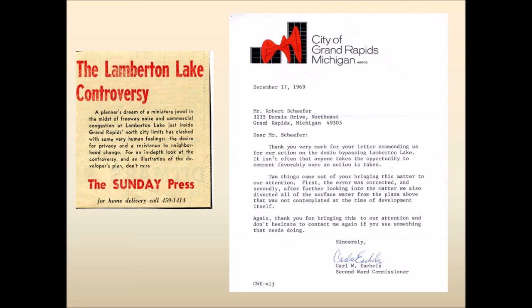The City of Grand Rapids letter is an example of some success. There were drainage problems, as I mentioned, and they were finally addressed by the city. Surface water from the plaza areas became diverted away from Lamberton Creek and away from Lamberton Lake. And this letter was a note of thanks to the association for bringing these issues to the attention of the people that could do something about it.